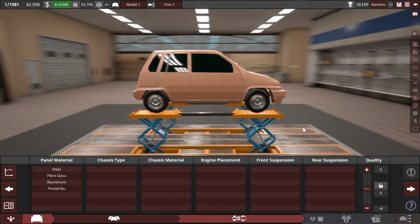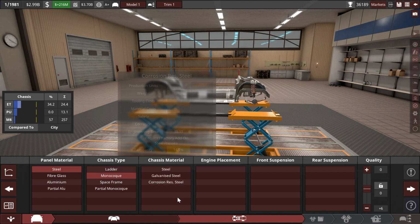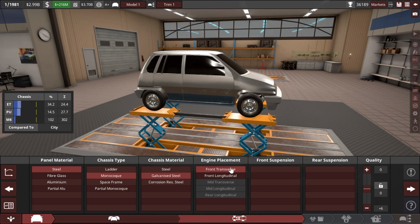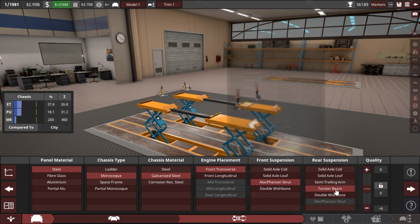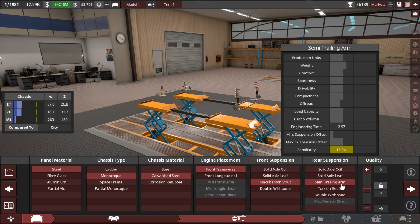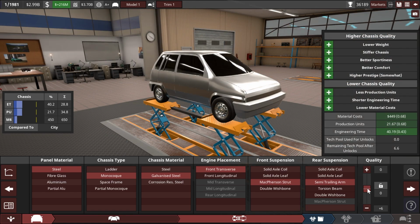Ah, look at this cute little thing. We are going to go for steel. Monocoque for this one, and galvanized steel, that is. Is it going to be front-wheel drive? I think the answer is yes. And... ooh, double wishbone is an option now, of course. But let's keep it simple. McPherson strut and torsion beam now. Let's go semi-trailing arm for this. 40 months for this already.